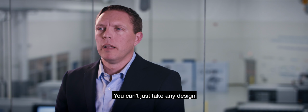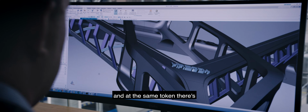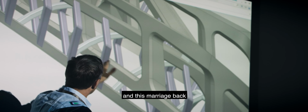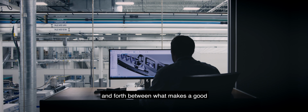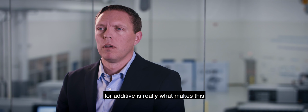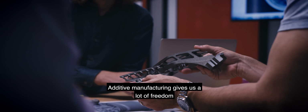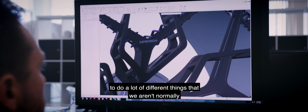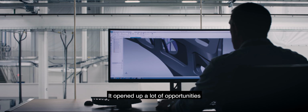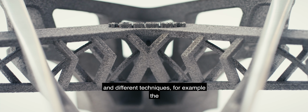You can't just take any design and put it into a pattern and make a good wheel. And at the same token, there's a lot of design rules for additive that we need to relay to the customer. And this marriage back and forth between what makes a good wheel design and how can that design be adapted for additive is really what makes this involvement with HRE more interesting. Additive manufacturing gives us a lot of freedom to do a lot of different things that we aren't normally able to do with traditional machining methods. It opened up a lot of opportunities for different shapes, different surfaces, and different techniques.